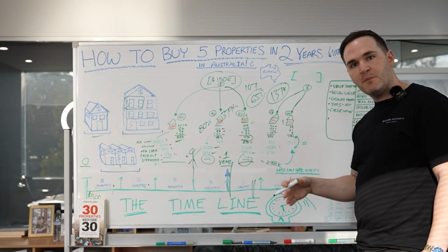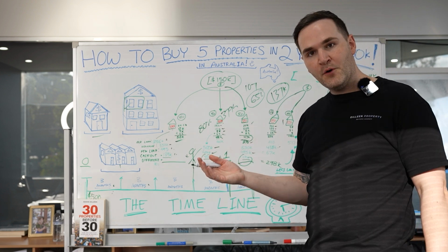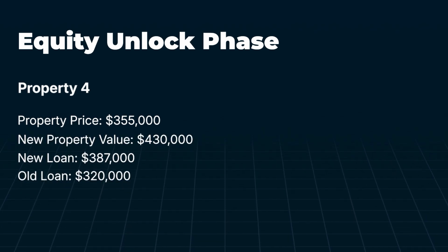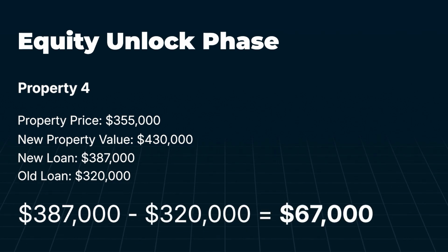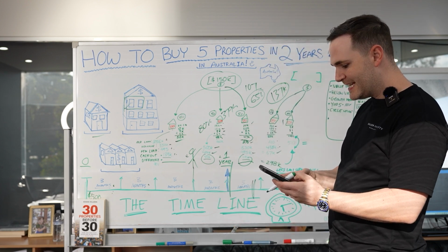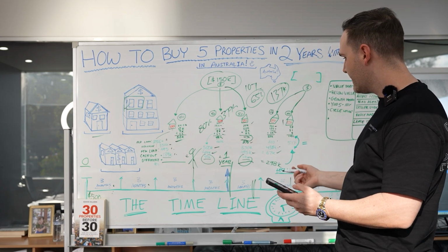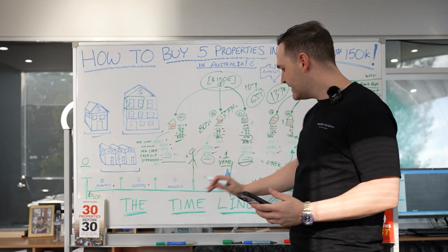Then let's say at the same time, we've still got a few months left. We work with our broker. We get equity out of property number 4. We got it valued at 430, new loan of 430. Let's assume we only take it up to 90%. The old loan was 320. The new loan minus the old loan, the cash out, we take out $67,000. Add 104 plus 119, that's $223,000. Because remember, we had $33,000. So let's do the numbers again. We had $33K remaining. And let's assume that from this point on, they didn't save any more money, right? They didn't save any more money.